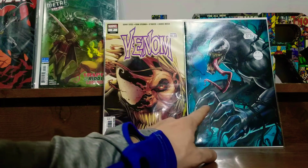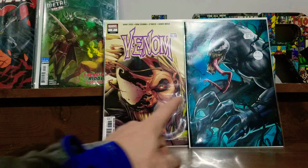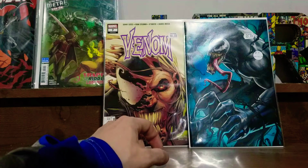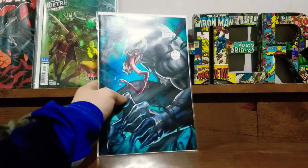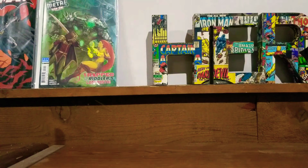But this is the Battle Lines variant of that, and I thought that was pretty cool. They got a Carnage one that's coming out pretty soon. That's a Battle Lines that I will be picking up and kind of matching with this Venom one. I didn't pick up this Battle Lines one when it first came out, but pretty cool, so I decided to pick it up.